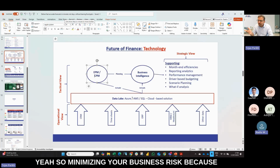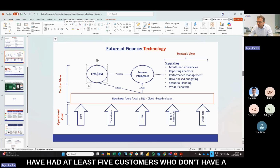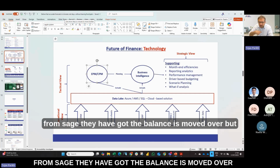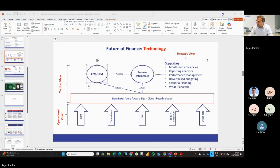So you're minimizing your business risk, because people don't realize the business risk they are carrying without a data lake. We have had at least 5 customers who don't have a data lake. They've moved from Sage to Business Central, and now they've lost all transaction-level detail from Sage. They have the balances moved over, but the transaction detail in Sage is gone. It's a business risk.